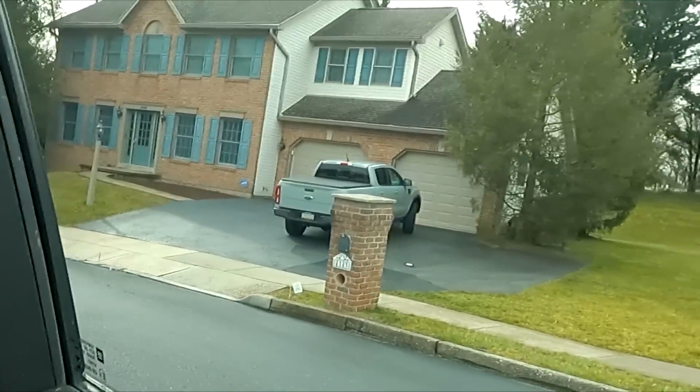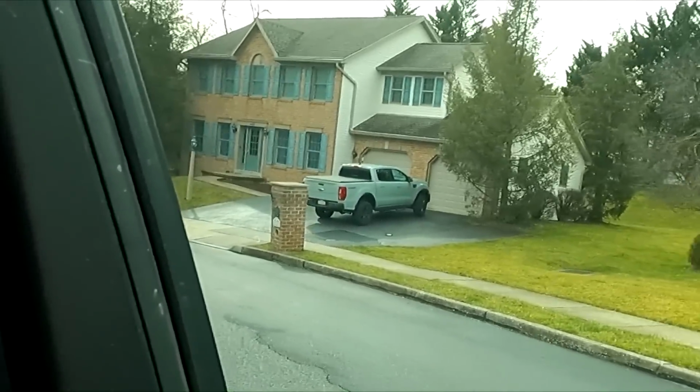We have a sick Ranger Tremor. Hang on, I hate disconnecting my GoPro, but you guys gotta see this. It comes in that cool cactus color that they have for the Broncos. Yeah, that's sick. The Ranger Tremor.